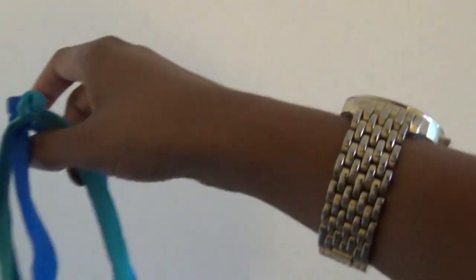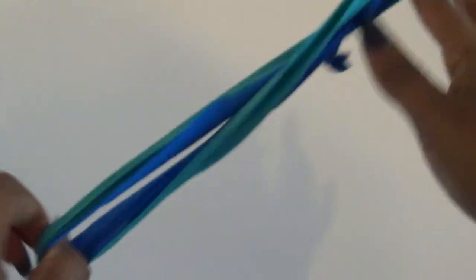I also picked up from Target some elastic hair ties. These are really handy. They were like 89 or 98 cents in the clearance section in Target. You know, make a nice puff, anything like that.